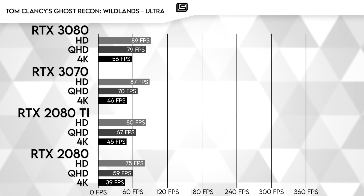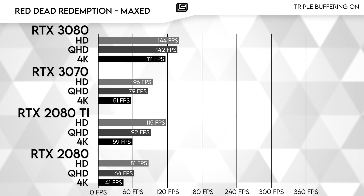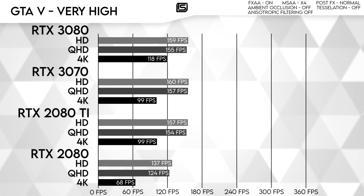Moving on to more of a demanding title like Ghost Recon Wildlands, we can see much of the same story. The higher the resolution, the more marginal the gains between the 3070 and 2080 Ti. The Division also has similar results, with both the 3070 and the 2080 Ti practically neck and neck across all the resolutions. The title that the 2080 Ti did a lot better in compared to the 3070 was Red Dead 2. We can see a 19 FPS lead in 1080p from the 2080 Ti, 13 frames in 1440p, and 8 frames in 4K.